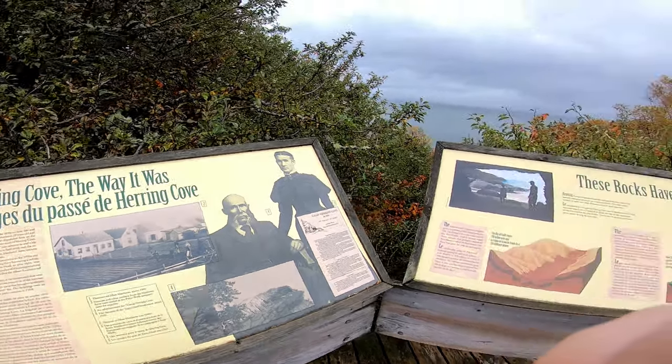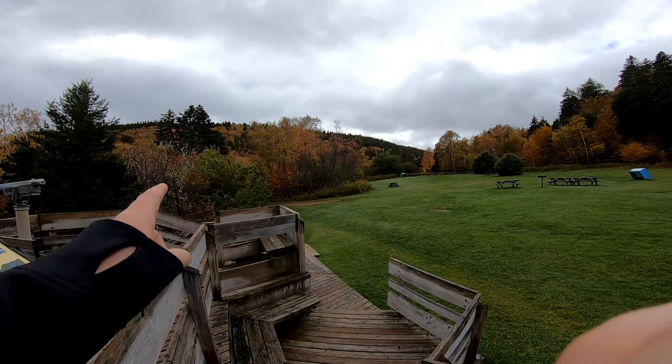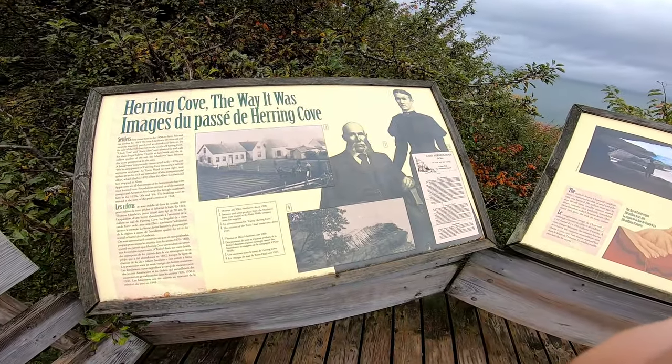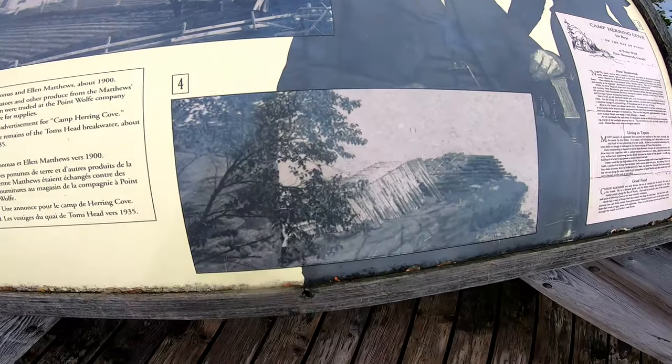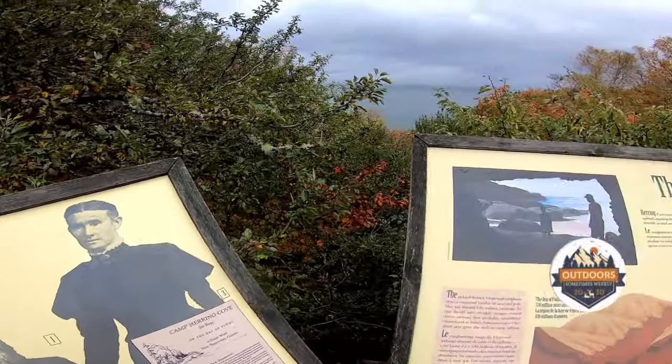On Matthew's Head Trail, which is further down, but that's actually the mountain, one of the mountains you kind of go around, but it's just down the road a little bit. But it just gives you some bit of the history. There's quite a rich history in Fundy National Park. And there's the happy couple right there.